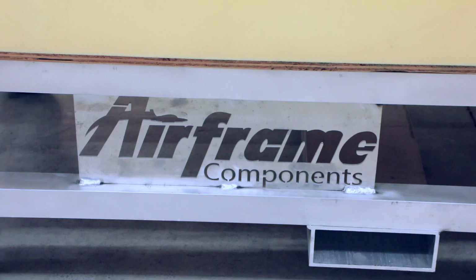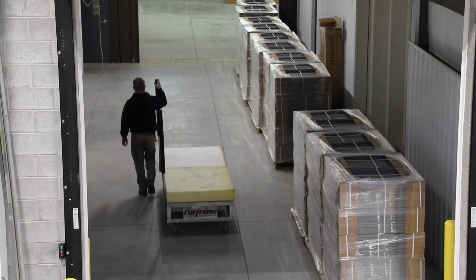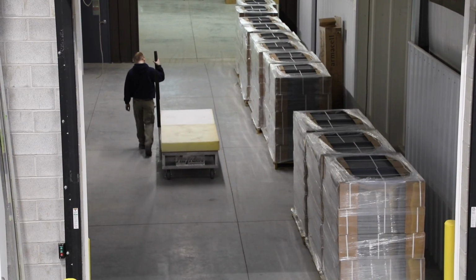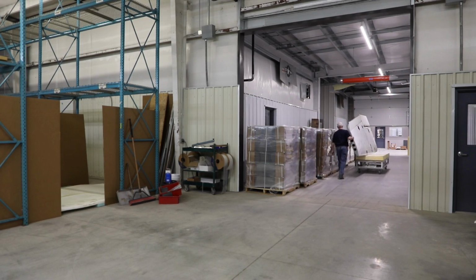One of our other goals with this new building project was to refine some of our tooling and methods of workflow. This gave us the opportunity to create new tooling, new fixtures, new methods for moving projects from one area to another to help facilitate the projects moving from the warehousing area to the production area.